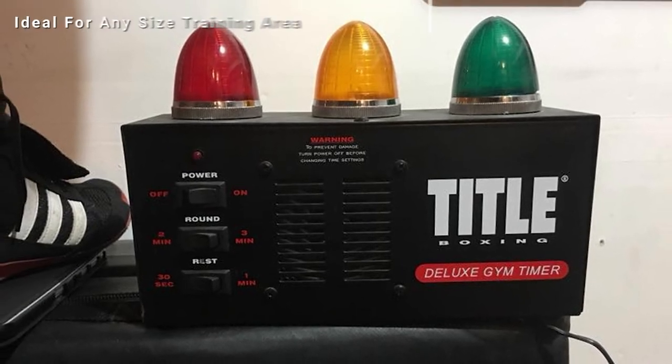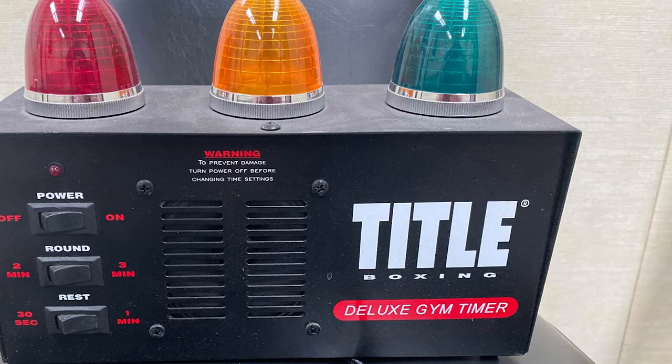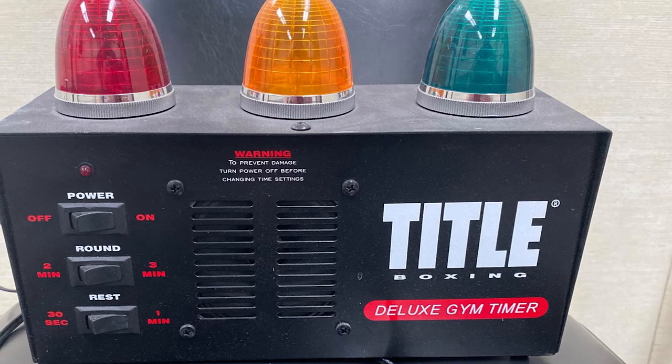Finally, the Deluxe Gym Timer is color-coded. It shows green numbers for your training rounds. It also shows yellow for the 30-second warning. Finally, there's red for rest periods.